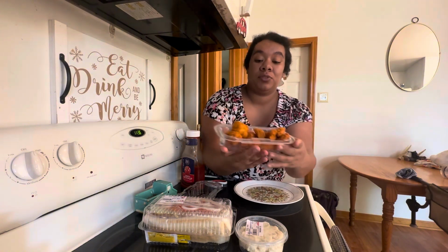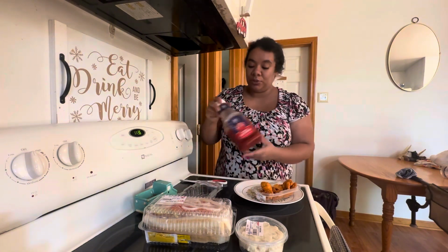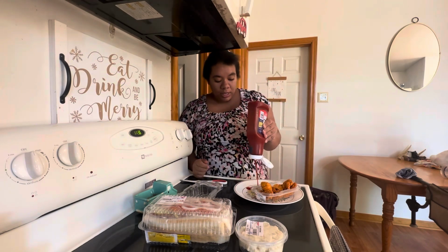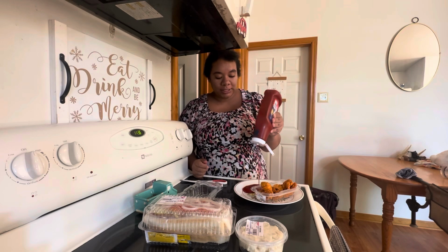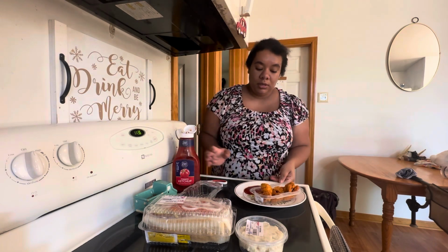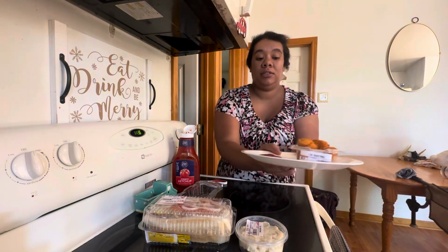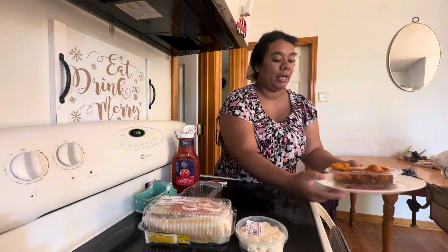There. It's hot chicken, actually. It smells really yummy. But that's for the children and Eli. I'm gonna add some ketchup to the side there. Can you take that up to Daddy? This is what the children will be having.